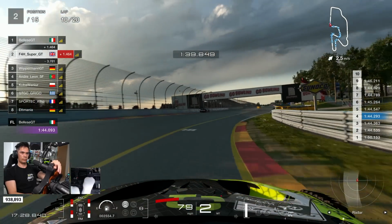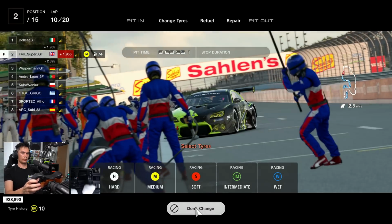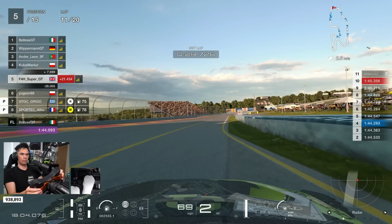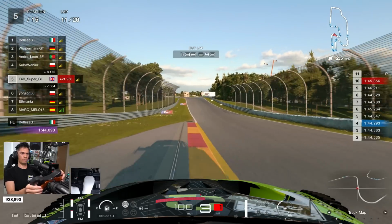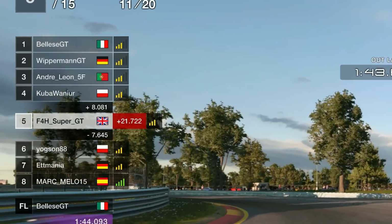So I decided to bring the car in at the end of lap 10, so halfway into the race exactly. And therefore I thought, let's change back onto another set of mediums. They can clearly last 10 laps. Softs probably wouldn't last 10 laps, and hards would last longer but would be slower. So this made sense to me in my mind.